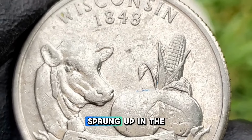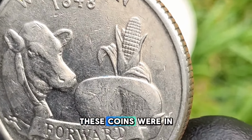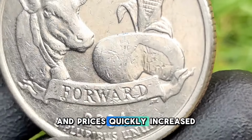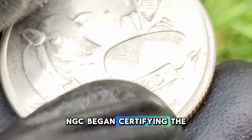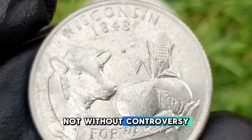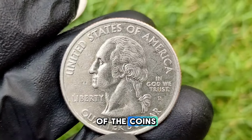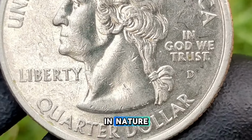Thousands of the varieties sprung up in the Arizona, New Mexico, and Texas areas. These coins were in high demand and prices quickly increased to a few hundred dollars a coin. NGC began certifying the pieces in late 2004. This was a choice not without controversy, but after close examination of the coins, they were found to be not only significant, but seemingly not accidental in nature.